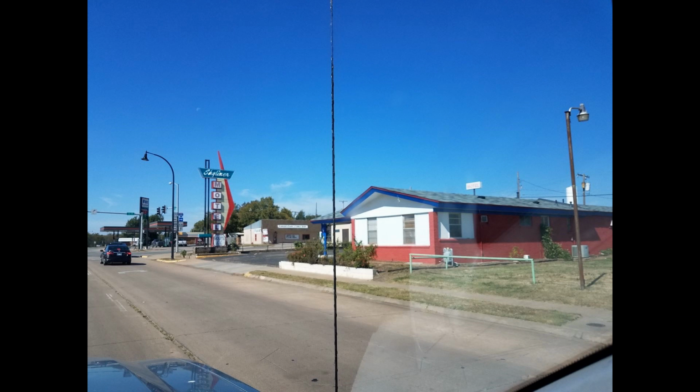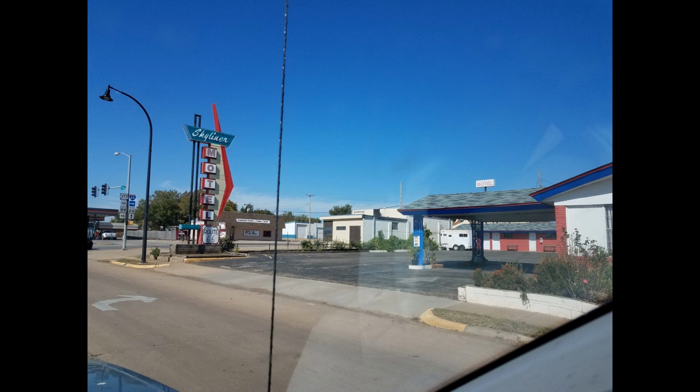When we left the Tulsa area heading south, we did run across this Skyliner Motel in Depew. And we were really hoping to get the shoe tree because that was another of the more famous Route 66 stops. But when we came up on the turn for the road that goes back towards the shoe tree and the trading post back there, it was all overgrown with the trees, and we knew we couldn't pull the trailer in there. So unfortunately, we missed that one.